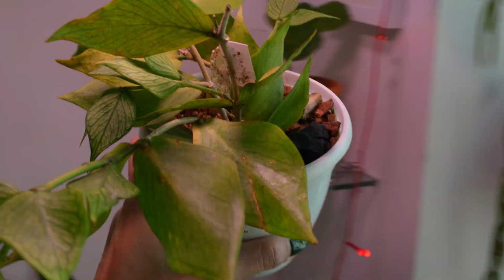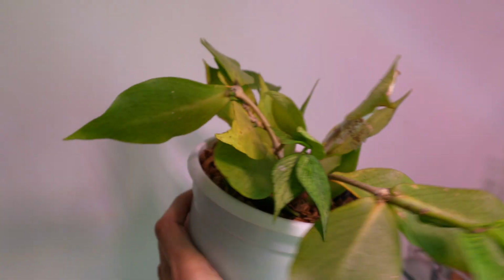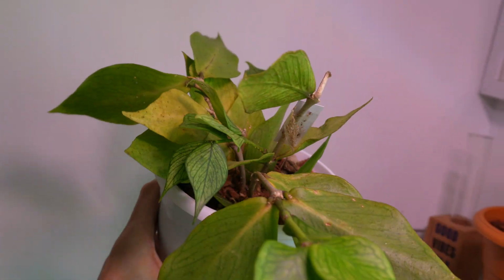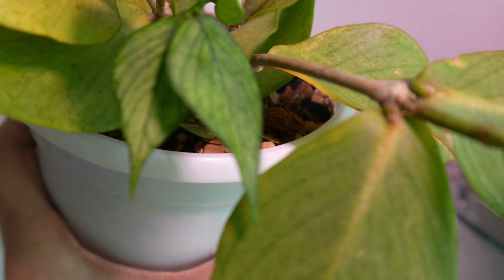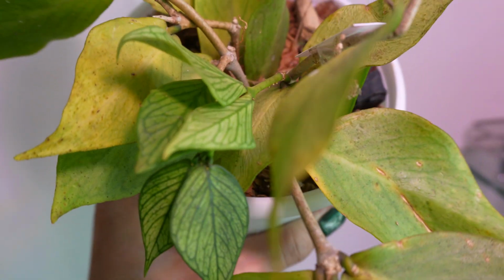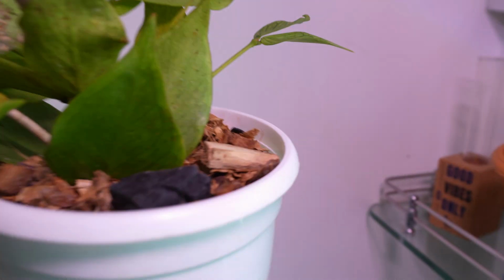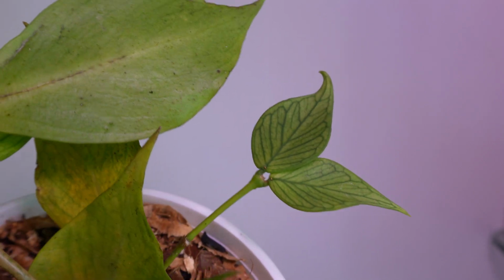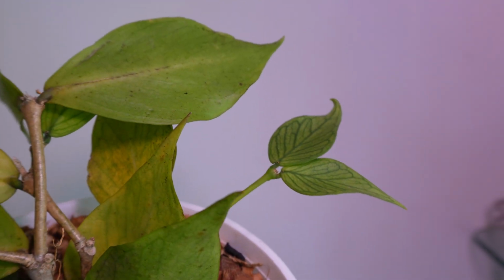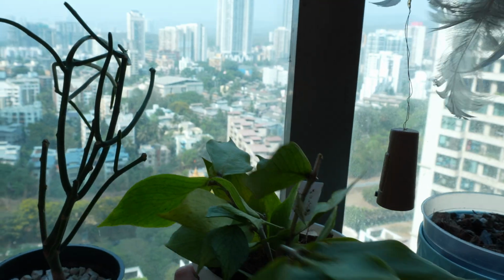Just gonna quickly show my Hoya polyneura. I overwatered it, and so there are these yellowish leaves there, but it has been showing me new growth as well. So those are some new leaves since the time I got it, the one in the center. And here as well, actually, those are new leaves. So it's getting that slightly darker shade, which is just known for in the mermaid shaped leaves. I love this plant so much.